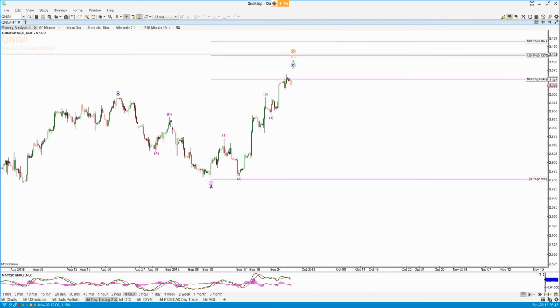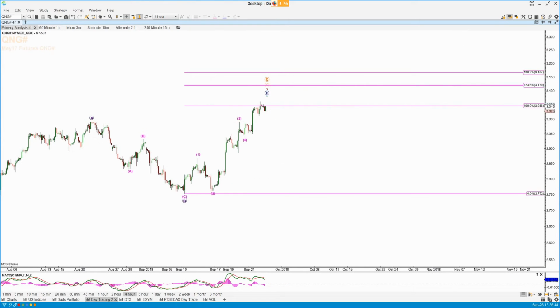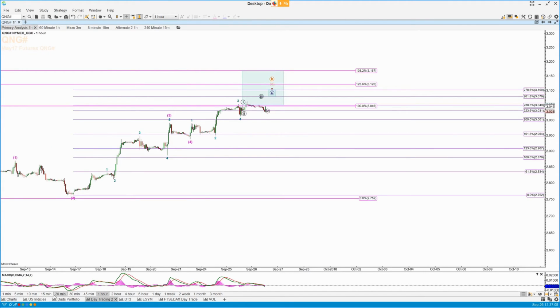Coming down to the 4-hour chart, you can see we've hit this 1.0 extension. So the same 2 possibilities in terms of making that last step higher that I went through in the video last night. Either this is the top of a 3 in a diagonal, with this being a 1, 2, and then we're going to get a 4, 5, or we just push on up to one of these 2 higher fibs up here.